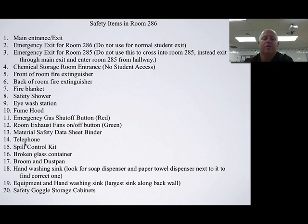We've already mentioned the phone. We know where that's located. The spill control kit is located right next to the fume hood and the eye wash safety station. The spill kit is actually located next to the material safety binder next to the storage room. That has some different chemicals in it that are used to help clean up acid spills, base spills, or other corrosive spills. The broken glass container and dustpan are located next to the eye wash station.